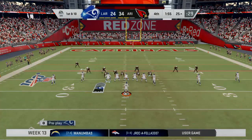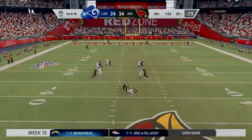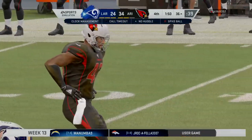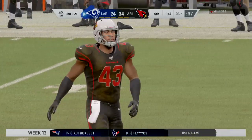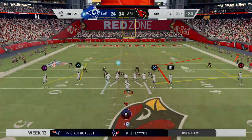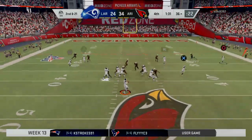Jared Goff, 4 times last year, he led the Rams on a 4th quarter comeback. He obviously did. And he's going to be taken down. Goff is sacked. Hassan Reddick in there to drop him as that clock continues to run. Now they're in some hot water after that sack. It's 2nd and 21.